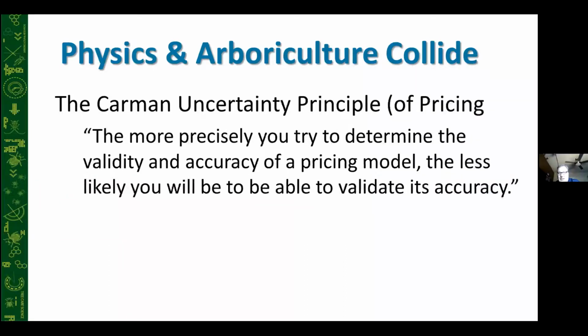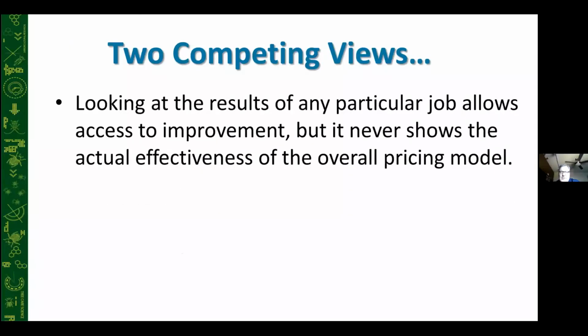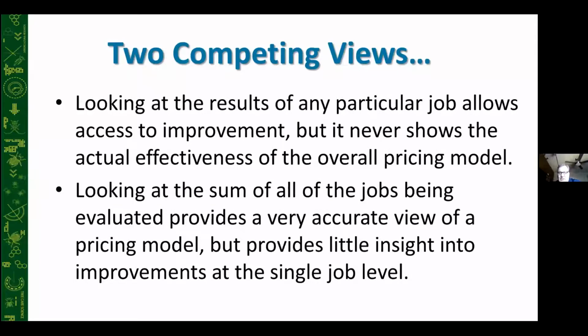Another way of saying it is the more precisely you try to determine the validity and accuracy of your pricing models, the less likely you're going to be able to validate its accuracy if you're looking at specific jobs. What is very accurate, however, is when you look at all the jobs that you did. If you look at all the trees that you sprayed crab apples for, and you took all the time it took to do those and divided that by your costs, you'll get a real clear picture of what it costs on average per tree. That's where you want to be looking when you validate your results to see if your pricing models were accurate.